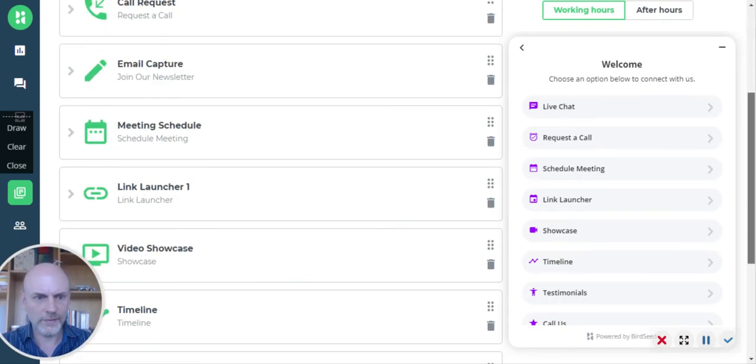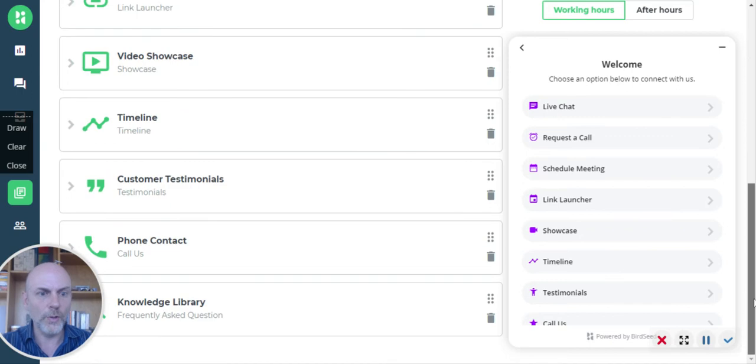And then the last tool is two more. There's phone contact. Again, this would be if you want to put up your phone number for them to call you. And again, you can do more than one of these.